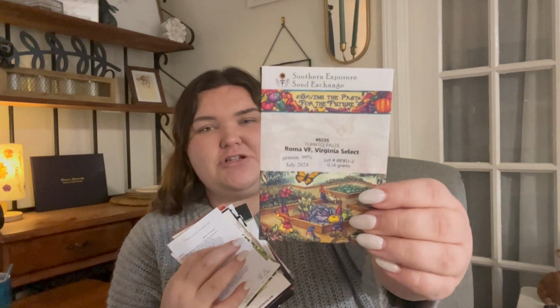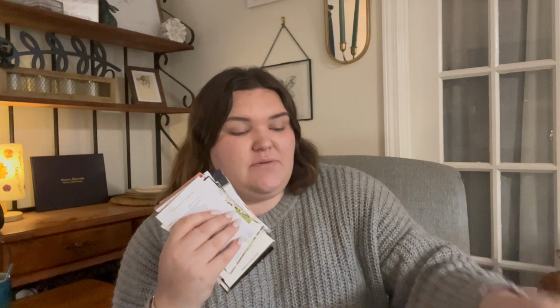So this is my tomato bin. This is a new seed for me. This is the Roma VF from Southern Exposure Seeds. This is a paste tomato, and I am wanting to focus on more sauces, so this one was a for sure yes for me to grow. This I'm going to be growing. This is the classic beefsteak. I just want a plain old red tomato, and this looks like it. And that's from Baker Creek.